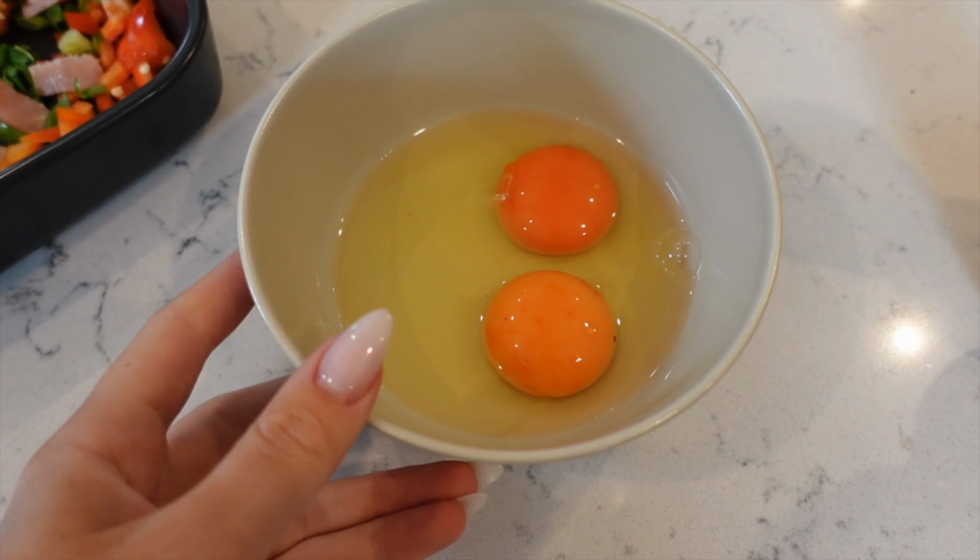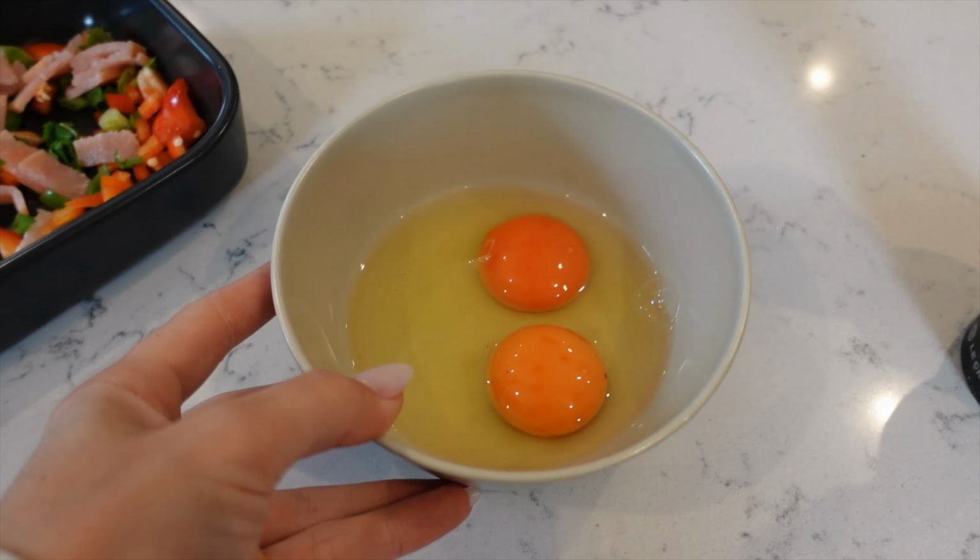Can we just take a moment for these eggs? Like, look how orange they are. It's gonna make the best omelette.